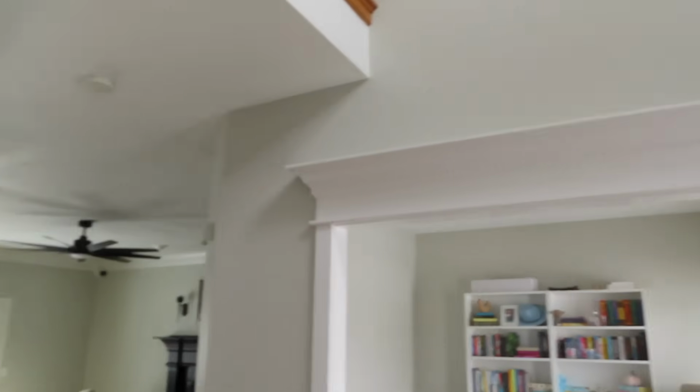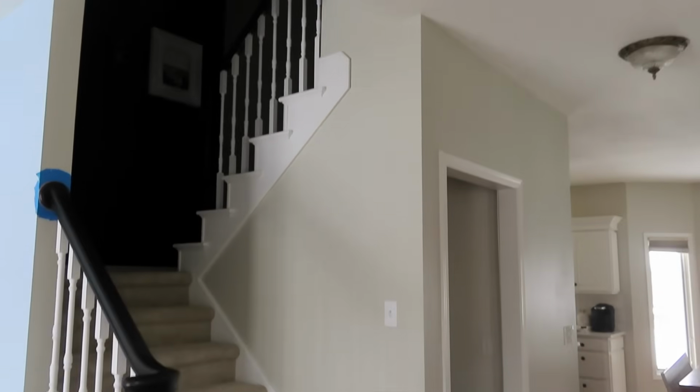We also had most of the trim done in Snowbound by Sherwin Williams, and I just love it. It's not stark white, but it does kind of pull gray. And then we've repainted all the walls. The wall color is Gossamer Veil by Sherwin Williams.